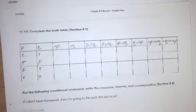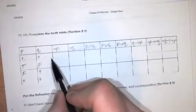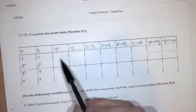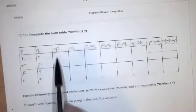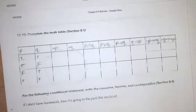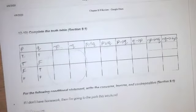So true, true, true, false, false, true, false, false. Those are our options, okay? So what I want you guys to try to do real quick in the next, let's say 30 seconds, is see if you can get these 2 columns, the not P and the not Q. These are the negations, the opposites, of P and Q. So I'll give you 30 seconds or a minute maybe to do that. You guys try to see if you can get that, and then we'll fill them in together.